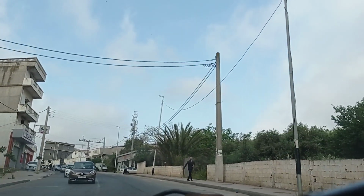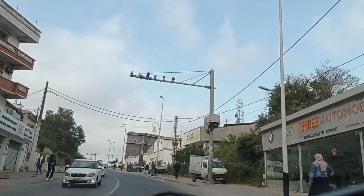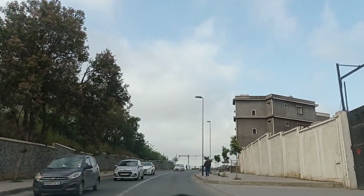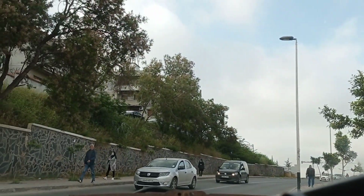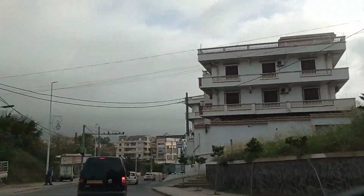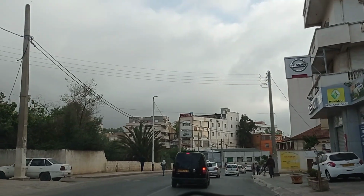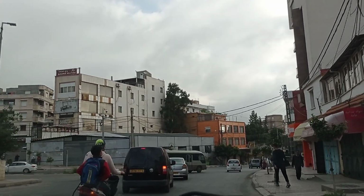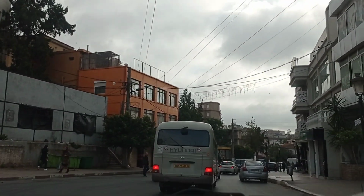So now we have reached the end of the historical part of Birkhadem. I'm going to turn around in order to go back to that main street and film some more of this beautiful neighborhood. But usually these streets and these roads I've just driven on are chronically congested on ordinary work days.